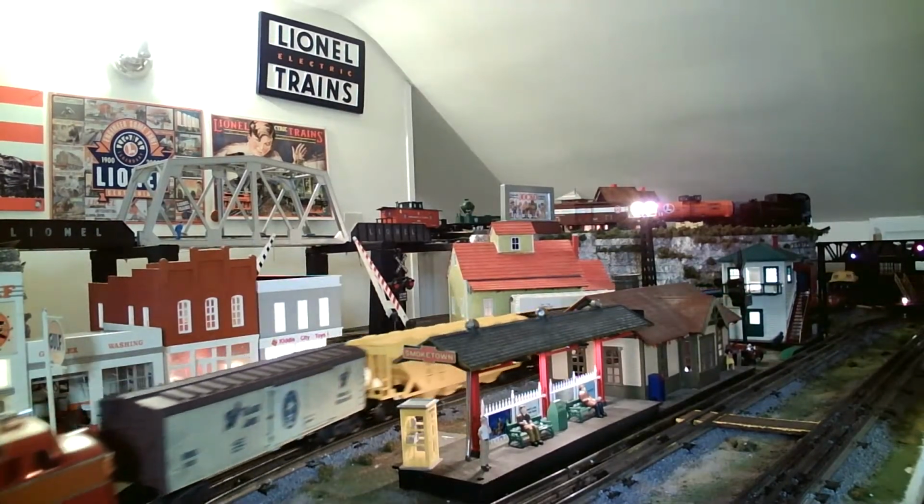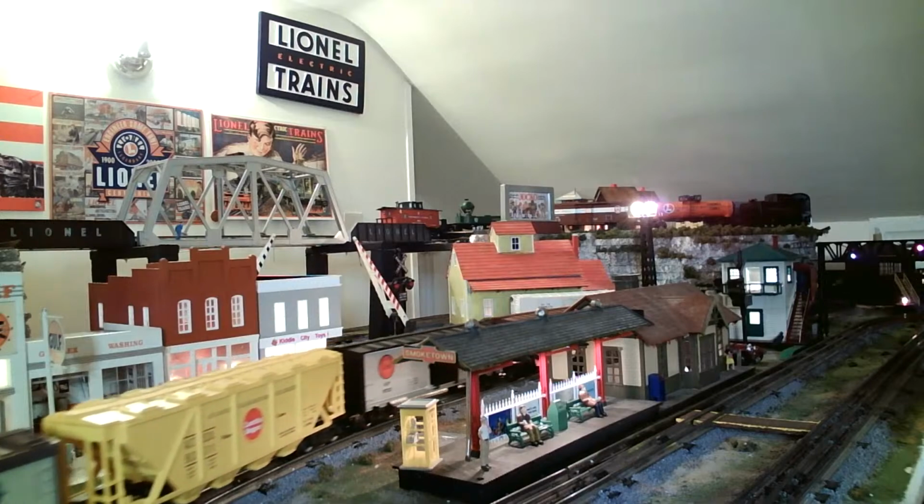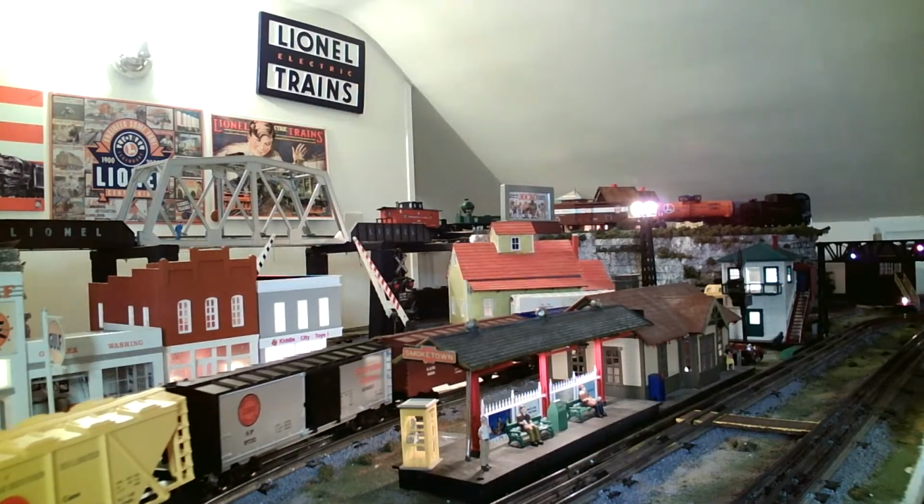Did you guys like run trains and stuff? Sorry, I had to fix a short. The Pennsy up top decided to short out on me.